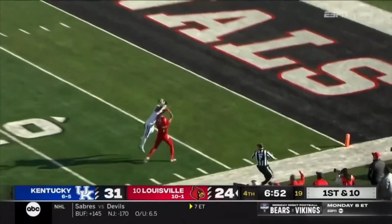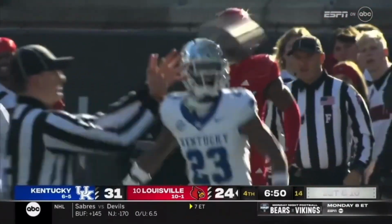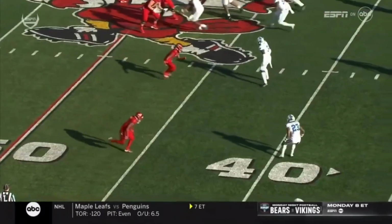I know a lot of people like him, and he has some tools I like. I think he could be a moldable piece, but he's my number 14 corner. I don't understand why people are throwing him in their top 10. He's just not there for me.